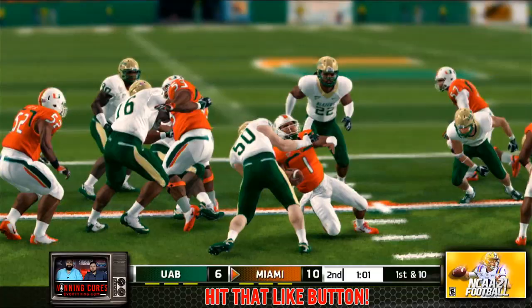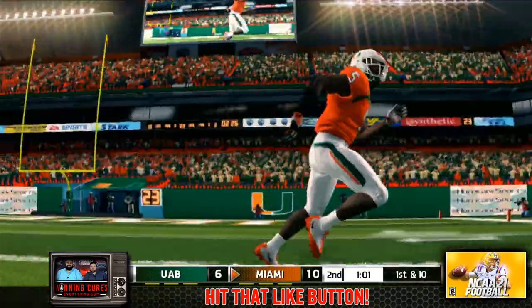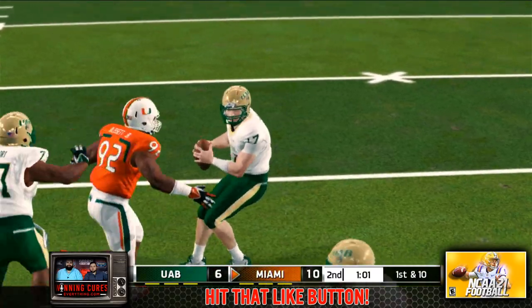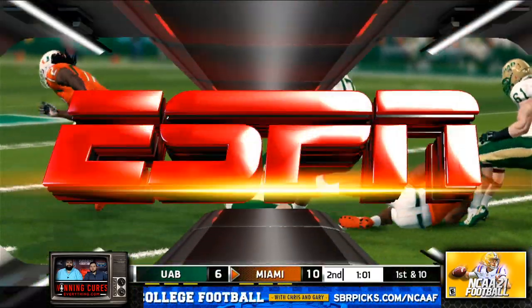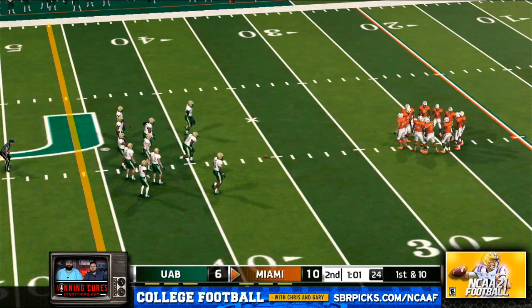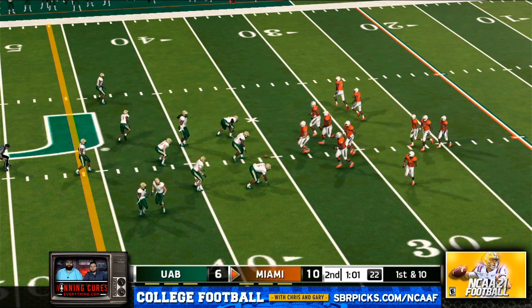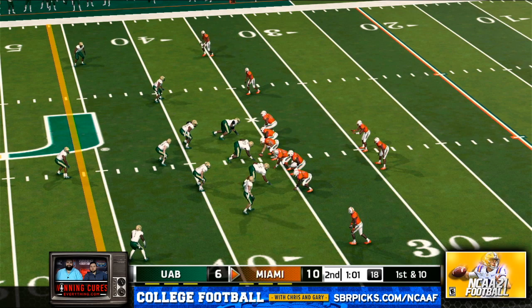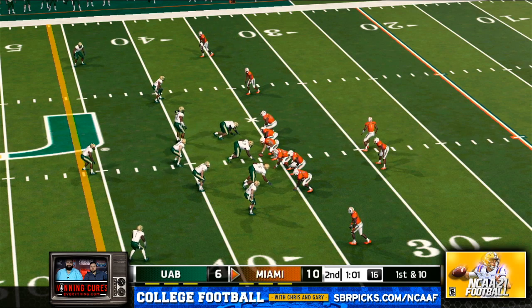Right now, this game's got all the makings of maybe being a nail-biter. Yeah, this game just feels like it's going to go well into the second half, probably into the fourth quarter. You almost have a feel that maybe one of the defenses may have to score a touchdown to be able to win this game. The quarterback is on his way back onto the field, and he led a great drive last time out. Miami is up four.